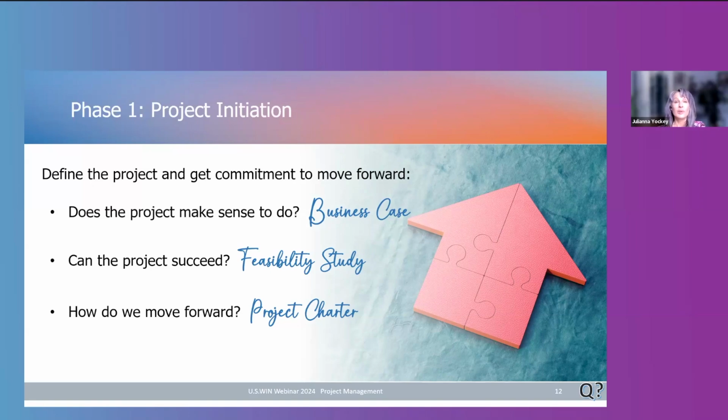So once your business case and your feasibility study have helped answer the question of, should we do this project and can we do this project, there's still a bunch of other details that you need to work out before someone will commit serious amounts of money to your project. Those additional details will go into your project charter, which we'll delve into next.